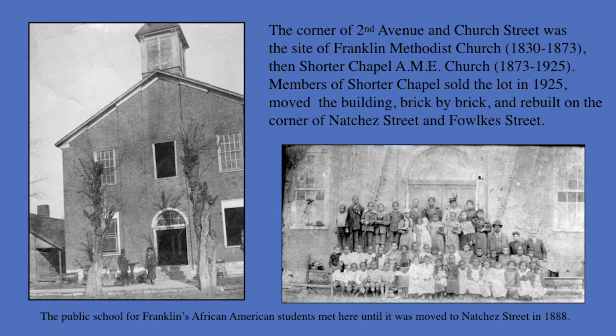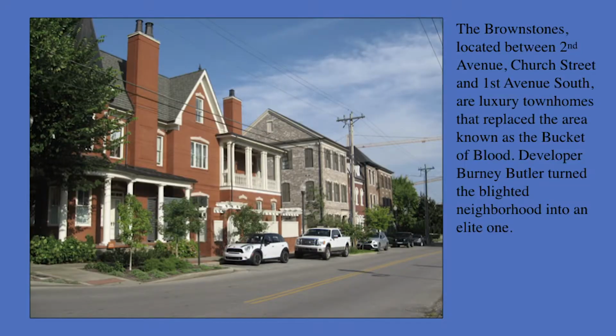Now this school that you see there, before the school was on Natchez Street, it was on 2nd Avenue in this church. And we're so fortunate. This is a photograph that Thelma Battle had that was given to her by Fred Williams. And today, of course, the Brownstones now occupy the 2nd Avenue, 1st Avenue, and Bridge Street.